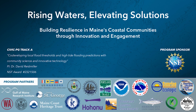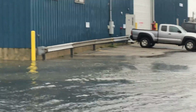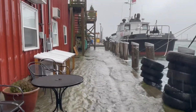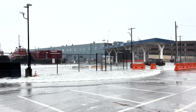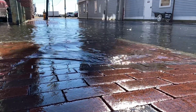In January of this year, Maine witnessed some of the most damaging coastal storms in recorded history. As a team, we saw a renewed sense of urgency from coastal communities to understand and plan for climate change, sea level rise, and coastal flooding. Sea level rise is driving coastal storms to cause more destruction. It is also causing sunny day flooding to occur more frequently, disrupting livelihoods and well-being in communities.